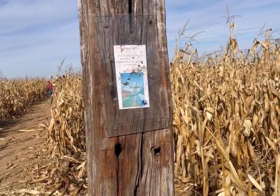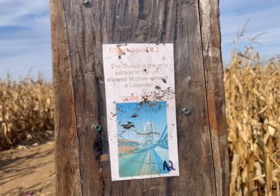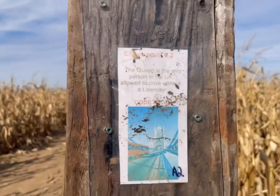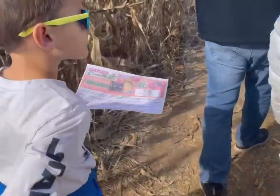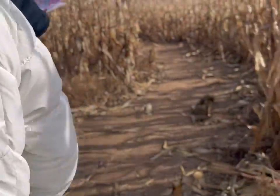You sure? Okay. The Queen is the only person in the UK allowed to drive without a license. Code A2. Oh yeah, A2. It's A2. Checkpoint number 9. Can't read it. Code C4.